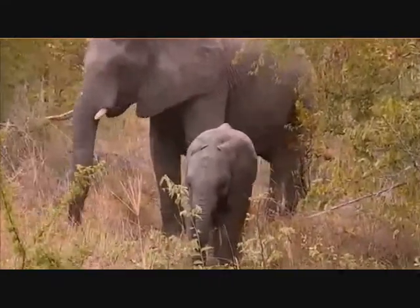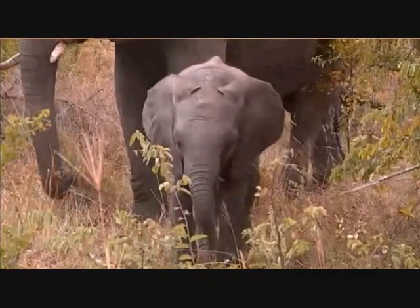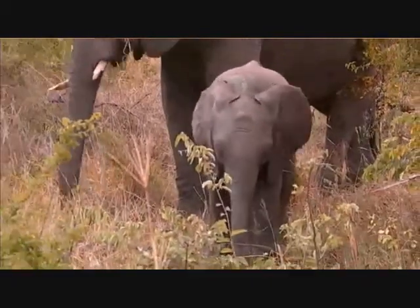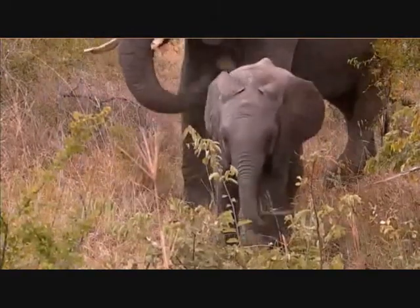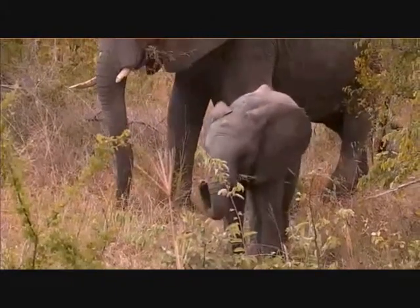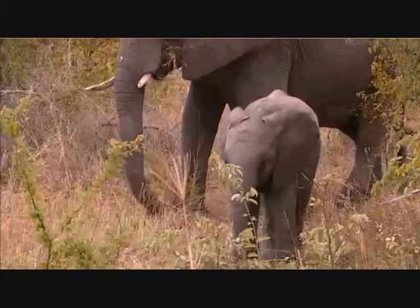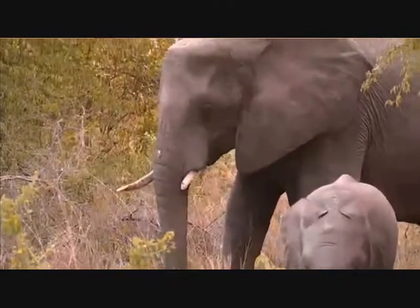And see the sun is slowly coming up behind the ellies, but there's quite a bit of cloud this morning. I also love the way they clean the dust off the grass before they eat it.